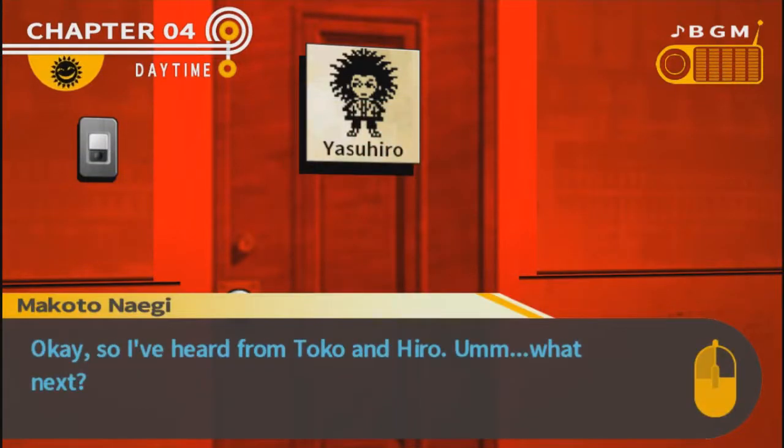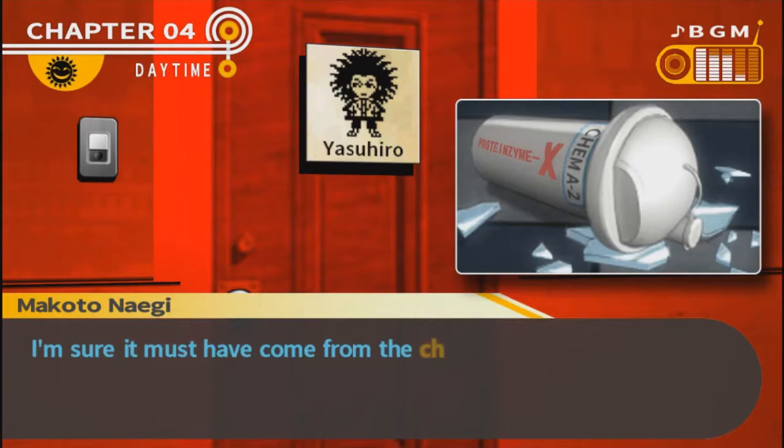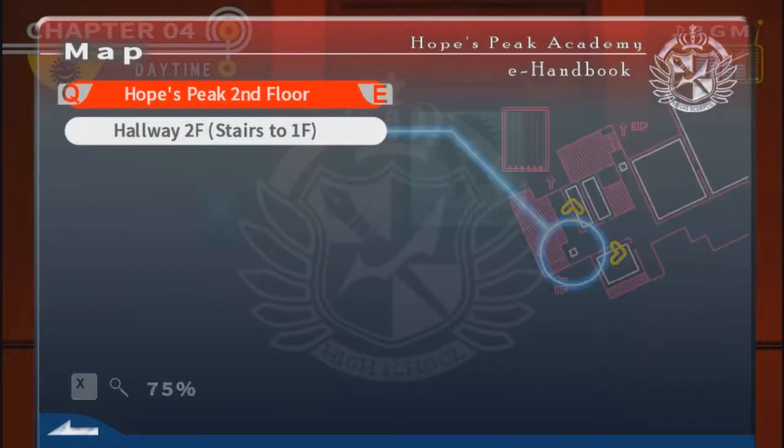Okay, so I've heard from Toko and Hiro. What's next? Definitely have to look at the actual crime scene again, but on top of that, maybe I should find out more about that protein can. I'm sure it must have come from the chem lab. I'll go to the protein thing first. So that's the 4th floor.